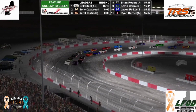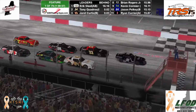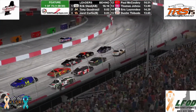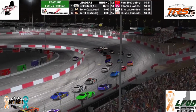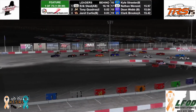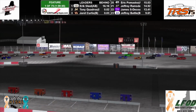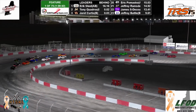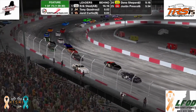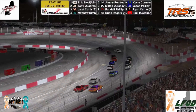Pace car is in. Eric Steele and Tony Quadros going to lead them down. Eric gets a huge jump on this one. Tony Quadros to the outside. We've already got some cars looking squirrely, looking like they're trying to make it two or three wide, make some passes. There's trouble back there. Looks like Eric Pamasco got caught in the middle of something. He's gotten clear, but he fell back several positions, and they're three wide coming down the front straightaway out of turn 4. Caution is out.